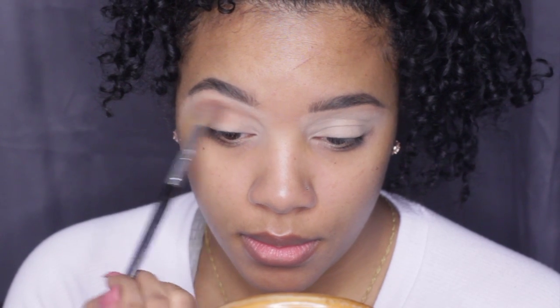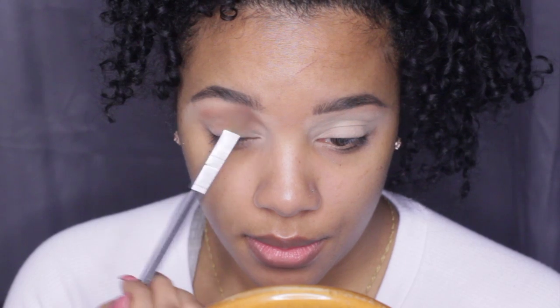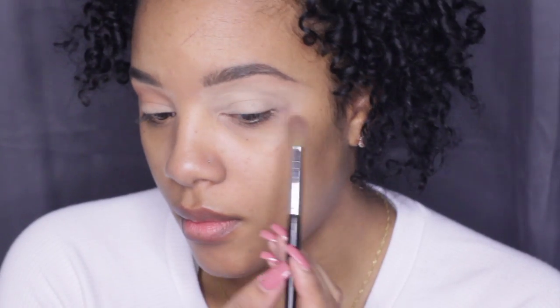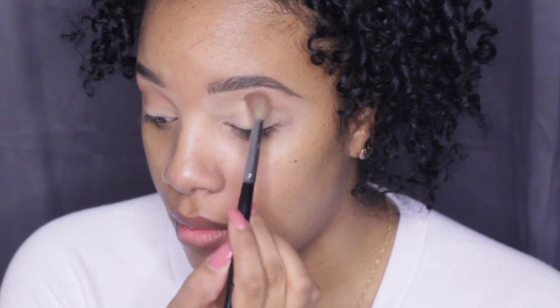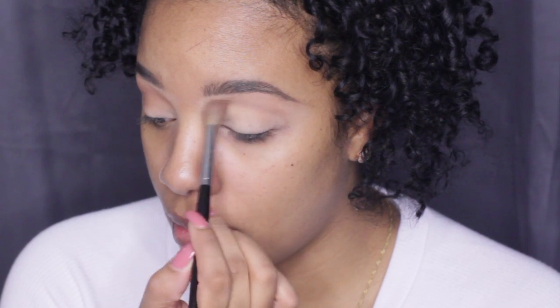Great for color. So now, just to get a transition, I'm using the Makeup Geek Creme Brulee eyeshadow as my transition color, and I'm using my Sephora Fluffy brush. I pretty much use these same brushes in most of my videos, so this is just going to serve as my transition, and I'm doing this on both sides. I don't need to be too precise because I just want to get that color placed into my brow bone.